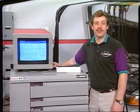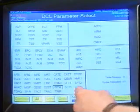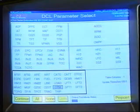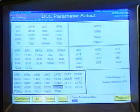Another addition to DCL display is OTM, Output Test Mode Status. This is an OSC feature and can be turned on and off in the bay. This is very similar to initializing an output state test on an EEC4 vehicle. Let's select a few PIDs that are turned on during the output cycling test and watch them change on and off in table display.